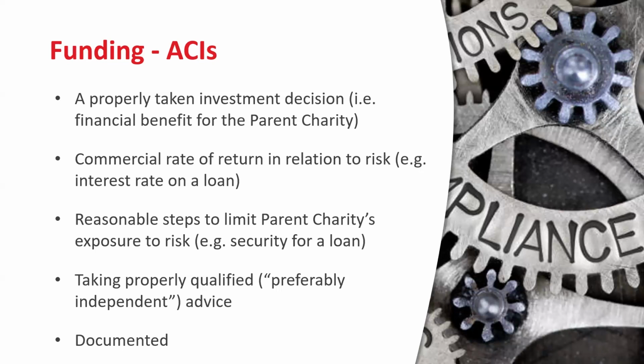There's also an obligation potentially to take advice from someone who understands the investment decision in relation to the proposed investment. That's not always the case. The revenue's guidance is that that advice should preferably be independent. Again, I think this very much depends upon the level of investment that the charity is thinking about making. Clearly, if it's a much larger and more significant investment, there's probably going to be a greater onus on taking advice. It's not an absolute requirement, but it is clearly something that needs to be considered.